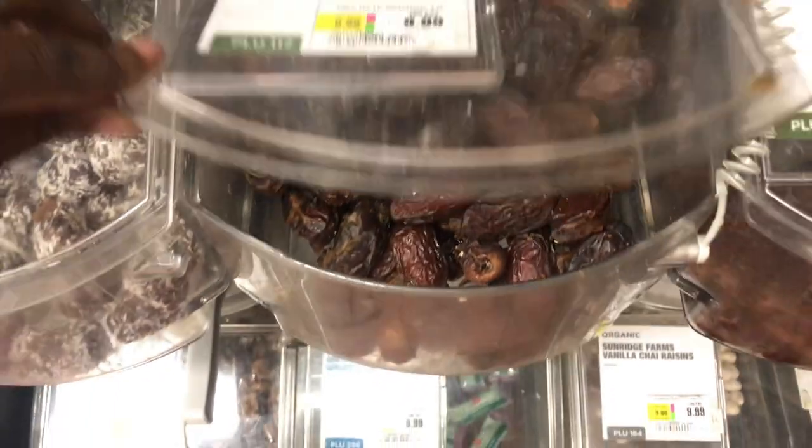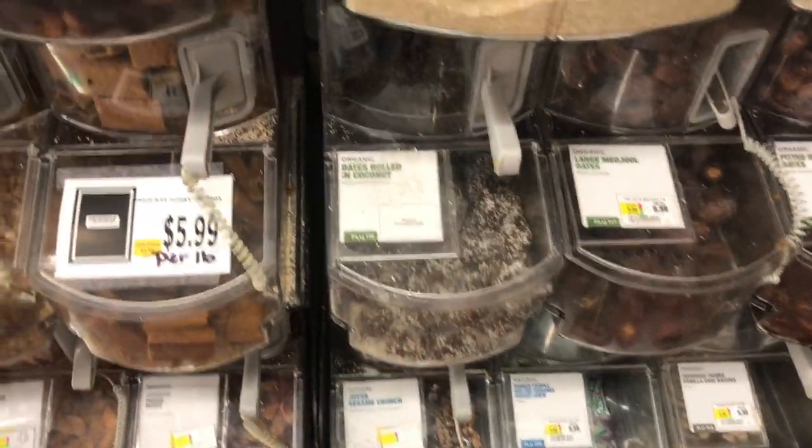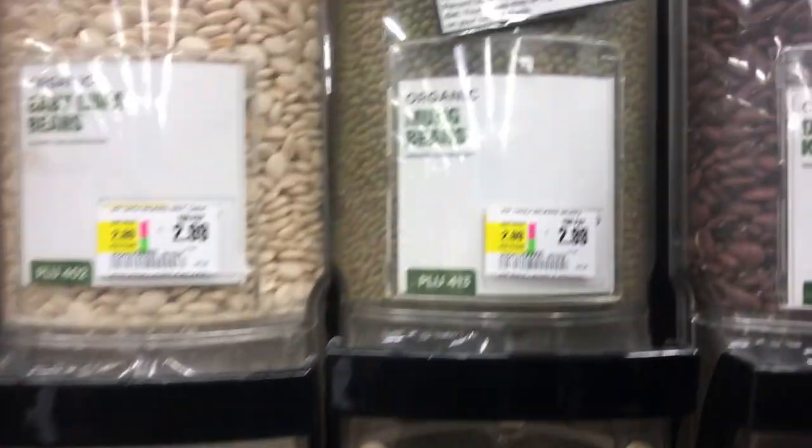These are dates. I used to love to put dates in my smoothie to naturally sweeten them. They're also very good for you. Very delicious natural sweetener.